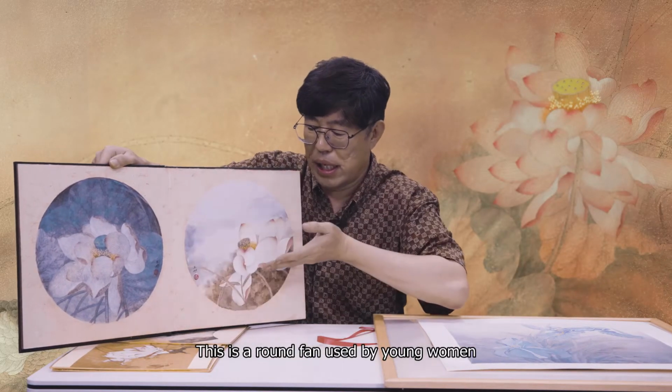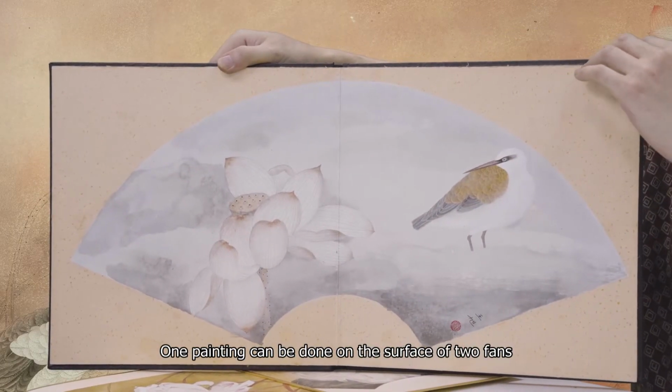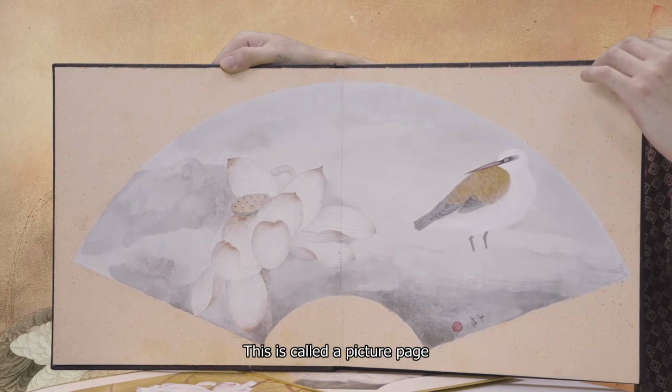This is a round fan used by young women. One painting can be done on the surface of 2 fans. This is called a picture page.